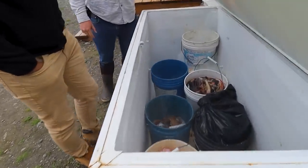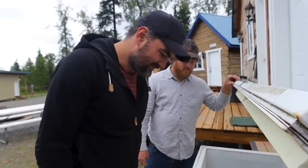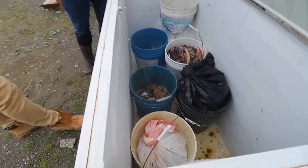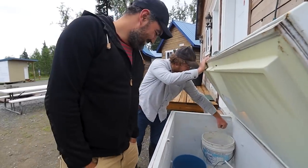So this is the bait freezer, well stocked for fishing. Much more bait. I thought we had a lot of bait, but you guys have way more than we do. Yeah, we have a small freezer. We stocked it full of bait, not this size of bait.